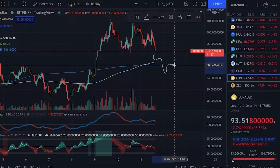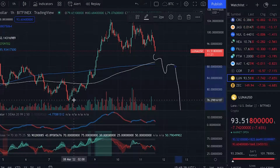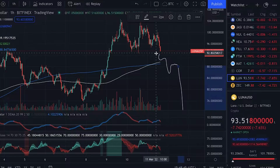And this is going to be your chance here to short. This will be your chance here to see if we can catch something coming back down to support back here a little bit more longer term. All right, so Luna, that's what we're looking for.